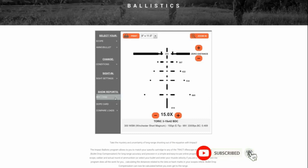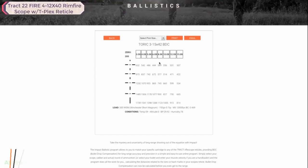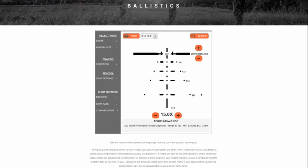Okay, some other options are different reports that you can print out, such as a bullet drop compensating card that shows you the distance for every magnification. All Tract riflescopes feature a second focal plane reticle, so they're designed to be used at the highest magnification. However, thanks to the impact program, you can actually calculate what the bullet drop distances are at any magnification. So now you're all set up, ready to go to the range in zero. The impact program provides the bullet drop compensation information that you need before you even go to the range.